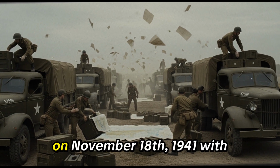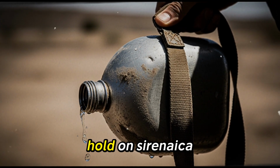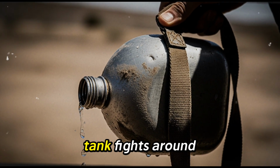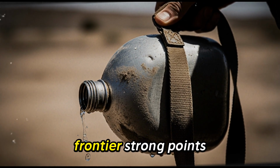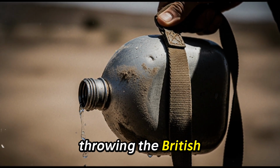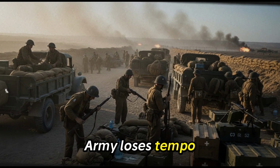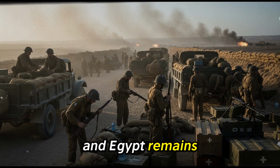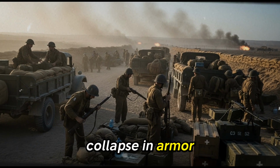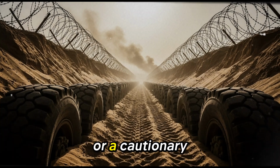Operation Crusader opened on November 18, 1941 with one clear aim: relieve Tobruk and break the Axis hold on Cyrenaica. But within days, the desert turned the offensive into a rolling crisis. Tank fights around airfields and ridges, frontier strongpoints tugging at the British flank, and Rommel's sudden dash to the wire, throwing the British rear into confusion. Now the stakes are sharper than ever. If the 8th Army loses tempo, Tobruk stays trapped and Egypt remains threatened. If it presses forward while battered and disorganized, it risks a collapse in armor and command control. The next phase is where Crusader either becomes a turning point or a cautionary tale.